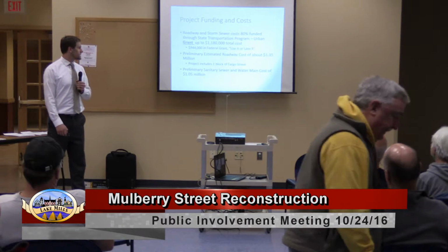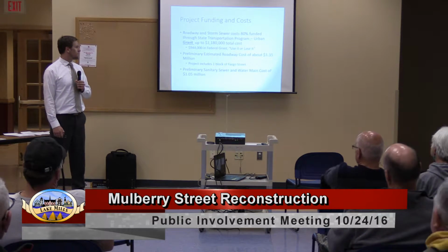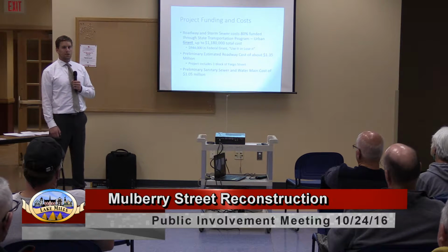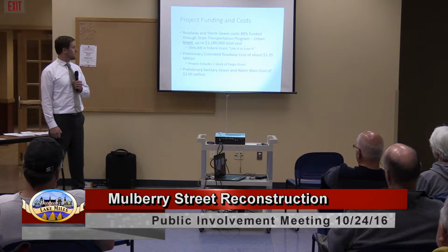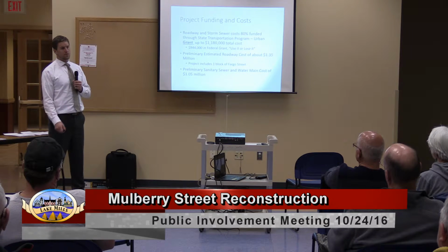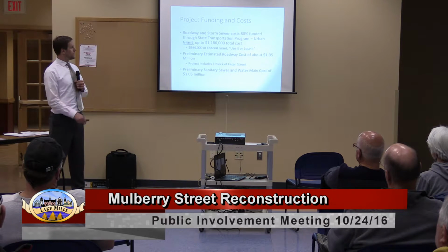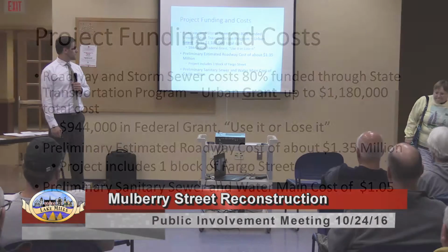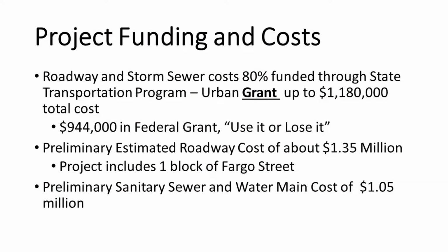The preliminary estimated roadway cost is about $1.35 million. This is important to note, that includes that block of Fargo Street, which is not eligible for that $1.18 million because it's off the project corridor. And the preliminary sanitary, sewer, and water main cost is about $1.05 million. That is wholly city costs there.